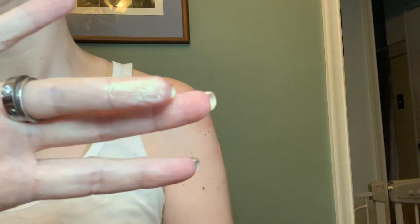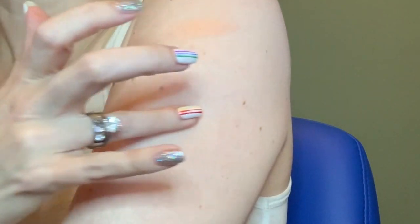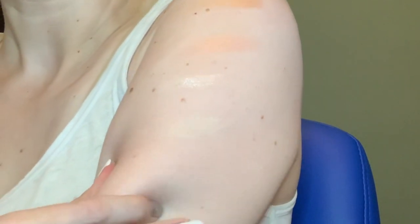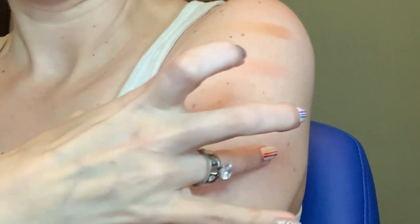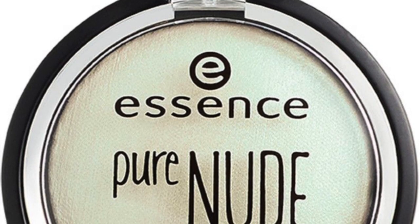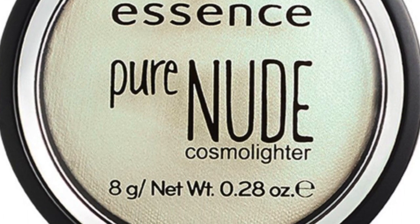You can tell that this is an eyeshadow pigment because it's a little crumblier on the finger than the highlighter would be naturally. So you do kind of have to blend it in a little bit just to get rid of the crumbles. Let me do a second swipe so you can see it just a little bit better. There we go. So there's the green. I mean, the color is a perfect dupe for the Essence. I'll put a picture of the Essence up here so you can see what it looks like. I need to just get online and order a bunch of stuff.